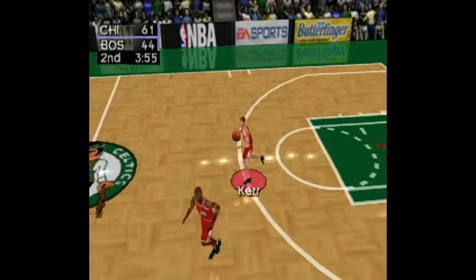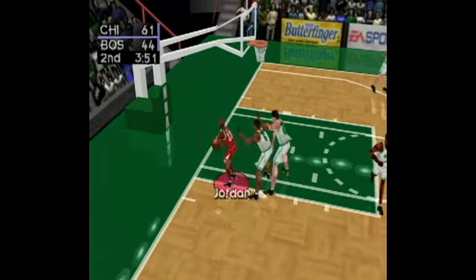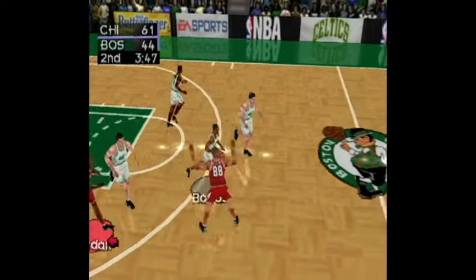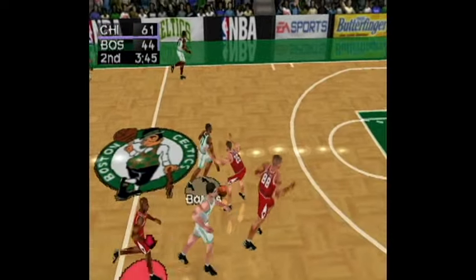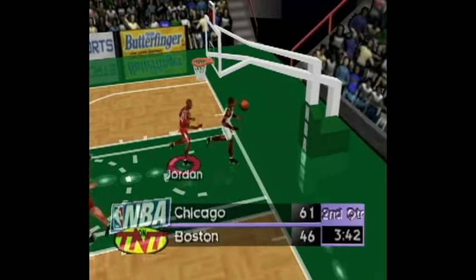Inbound pass to Kerr. To the left side. Number 23 up with a short jumper. To Burrell. He goes up with a jumper. All net.